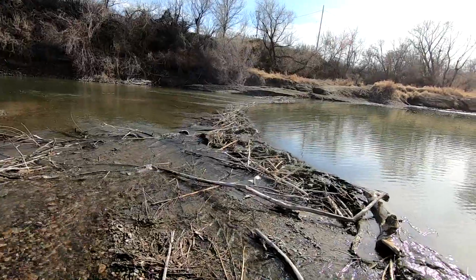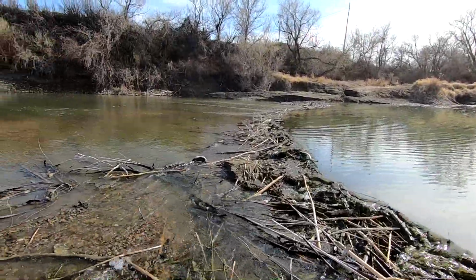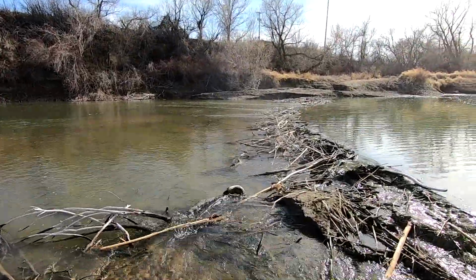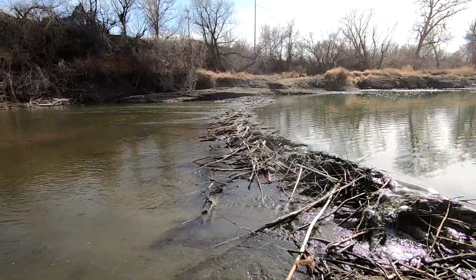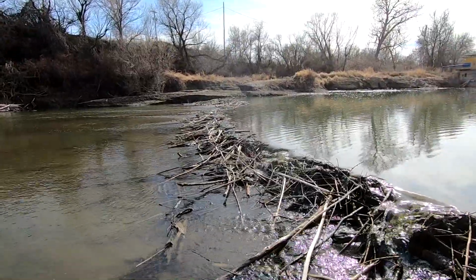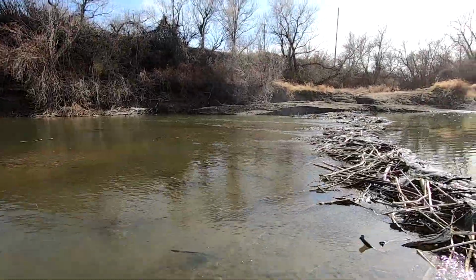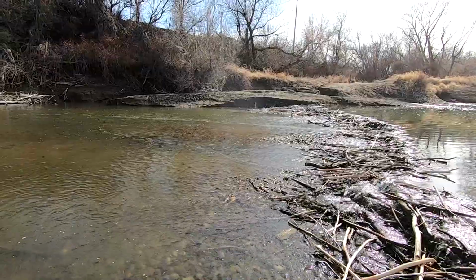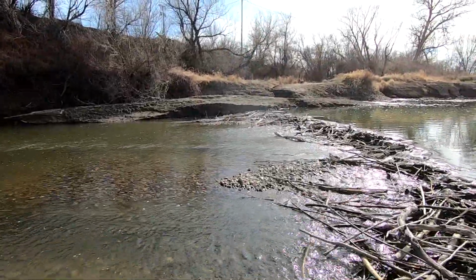The ground in the water behind a beaver dam is very, very full of muck. Just in case you ever are in this situation, be careful. I think it was awfully nice of the beavers to make this shallow crossing place for me.